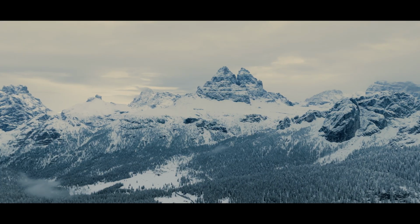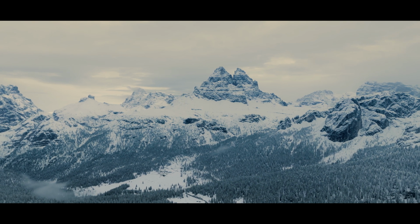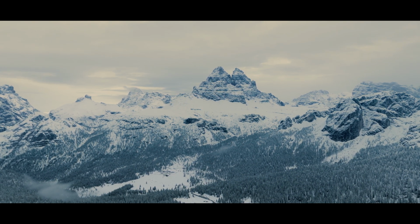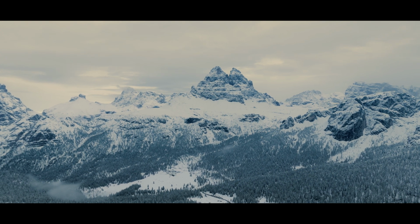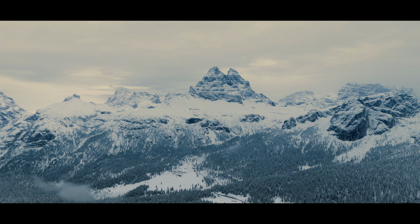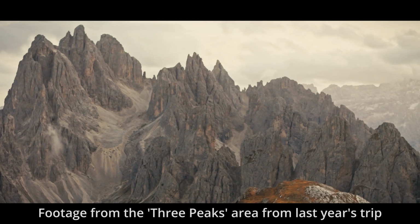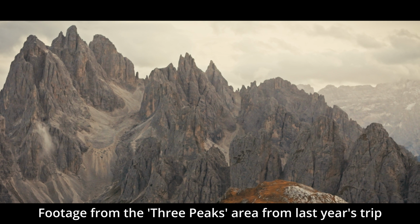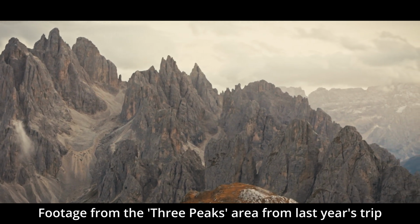So, my original plan for that day was to first go to the so-called three peaks. The three peaks are three huge mountains peeking out of the ground of the surrounding area there, and they are absolutely beautiful. And the best part is the hiking trails in this area are absolutely stunning as well. I went there last year and it was so beautiful. It was basically my favorite spot in the Dolomites at that time.